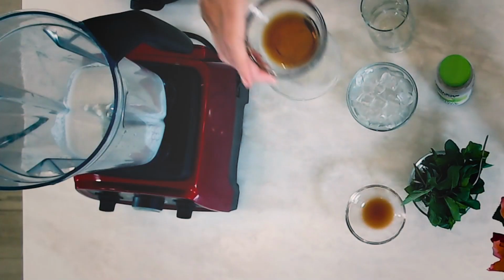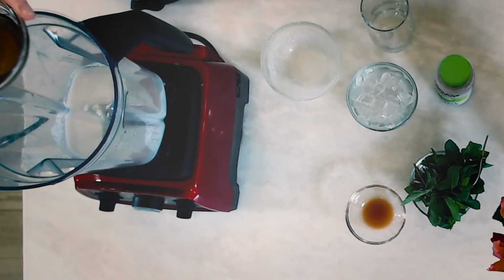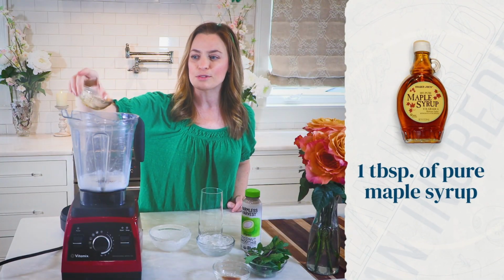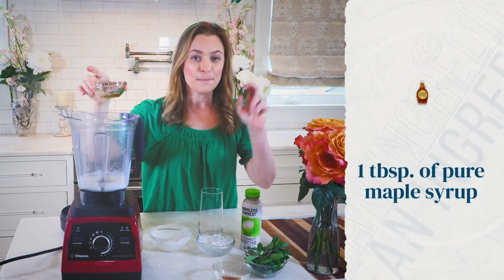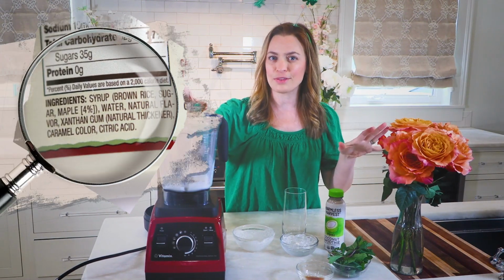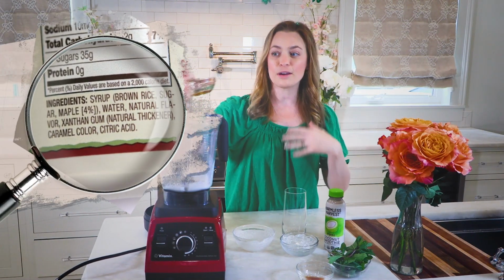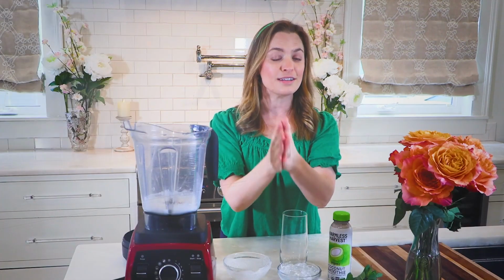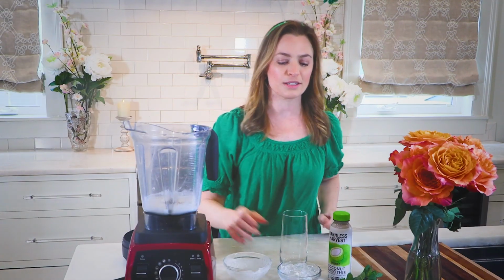Next up, you're gonna be using 1 tablespoon of pure maple syrup. Again, read your labels because a lot of the maple syrups or the table syrups out there are either brown rice syrup or high fructose corn syrup. You want to make sure you're getting the real deal from the tree, pure maple syrup.